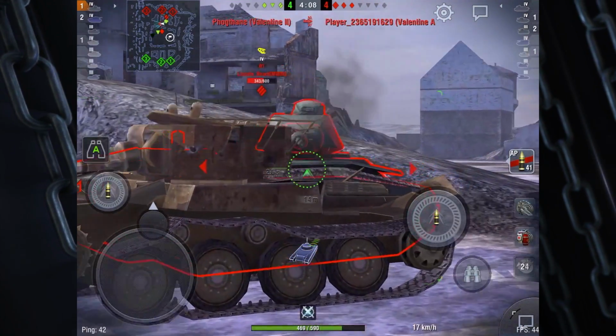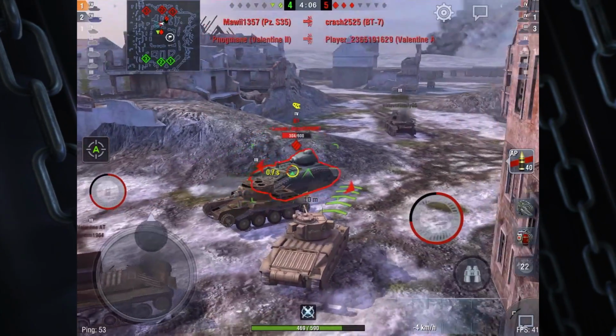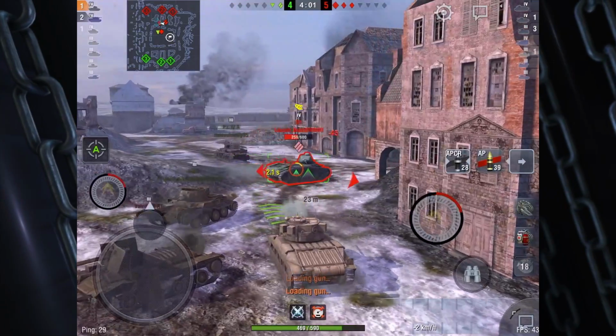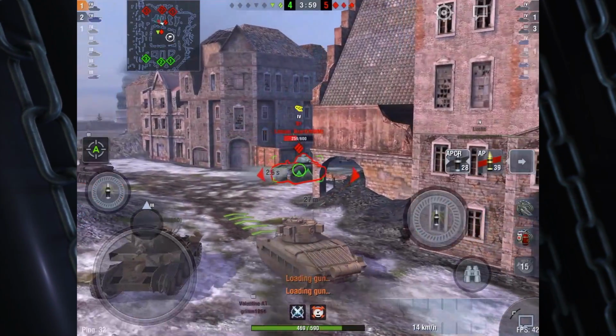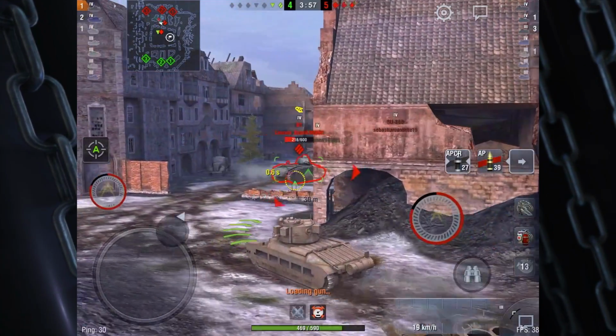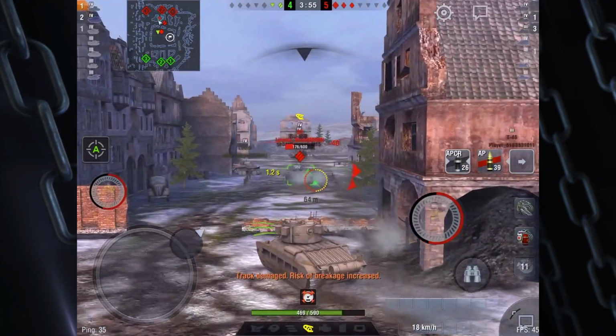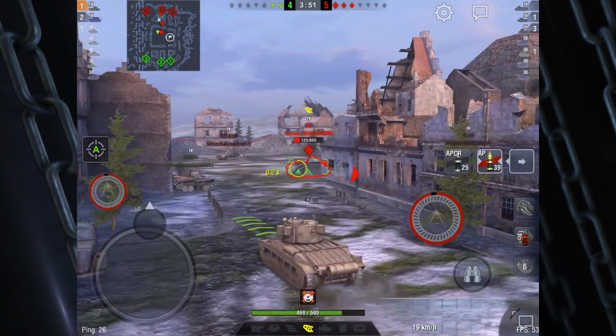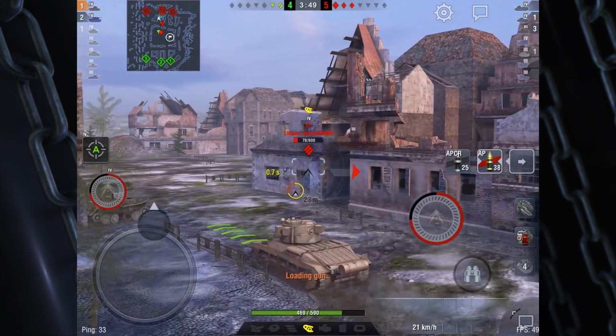So we're going to work on this B1 here. Now it's 3-on-3. 3-on-2. And I am just going to chase this B1. Trying to make sure each of these shots count. Shooting into his rear. Probably don't need to be on APCR, so I switch back.